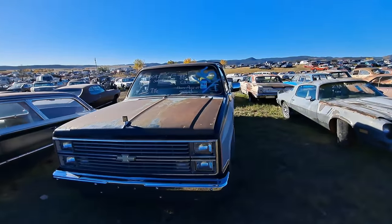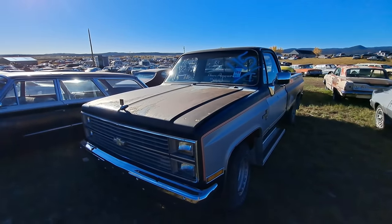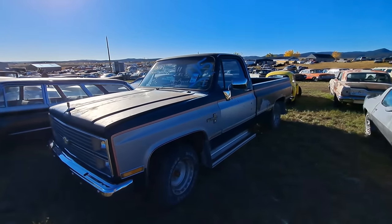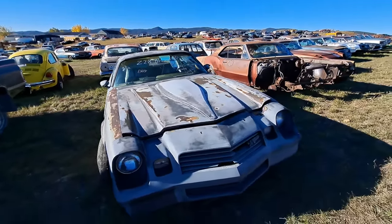There's an 89. Well, what they're calling an 89 Chevy. I thought they stopped these in 87, but it's a square body any which way. C10 two-wheel drive. Here's a Z28 81 Camaro.